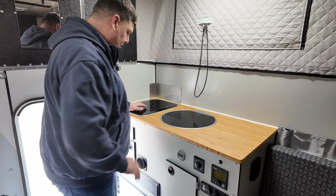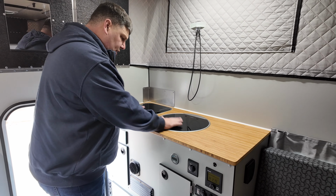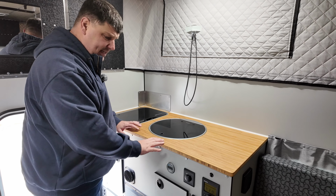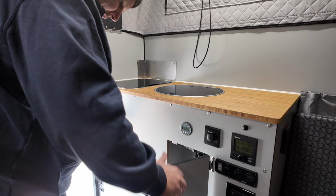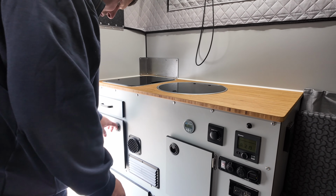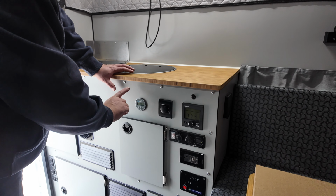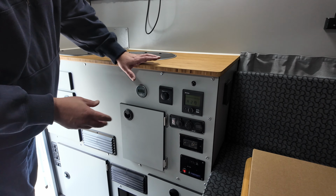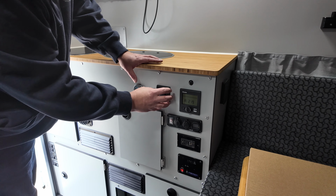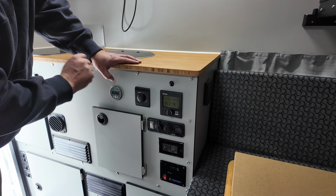All of the appliances are kind of a smooth mount, which is really, really nice, so you can still use this for some prep space. In the front there's just a bit of storage here and there, and we can show you all that. And then all of the controls for the camper. So we have the Victron Energy that controls the lithium battery that's on board, and then we have both of our Truma controllers. One is for the AquaGo and the other one is for the Truma Vario.